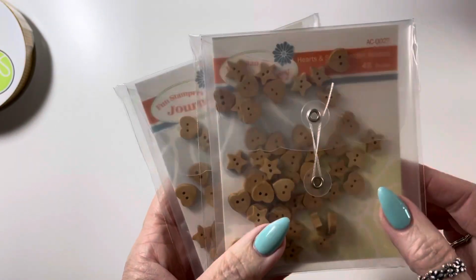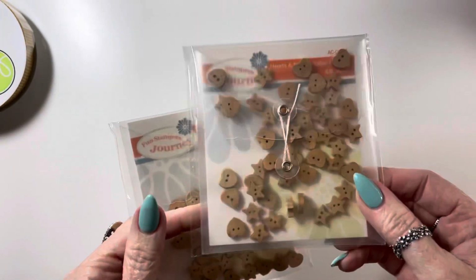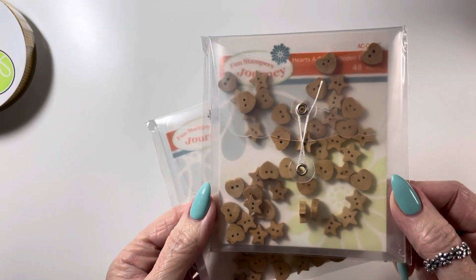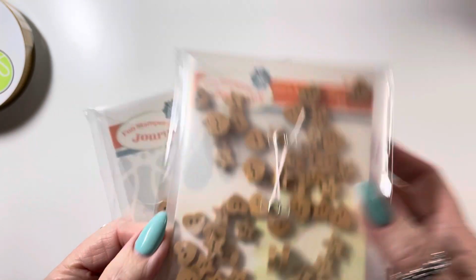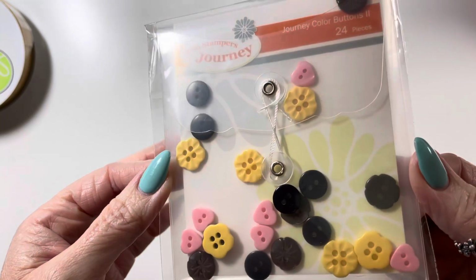So I got that. And then these buttons are to die for. I got 2 of them, and they're stars and hearts. They look so primitive to me. I had to grab 2. I love them. Aren't they cute? So grabbed those. And then I grabbed these buttons. I thought they were really cute too.